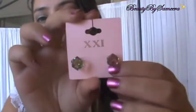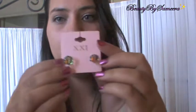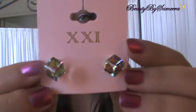The next item that I purchased was a pair of earrings, and these were $1.50, and I think Forever 21 has the best priced jewelry around. I love their jewelry. Not sure if you guys are going to be able to see the colors, but it's super pretty. They're like multi-reflex, and it's just little cubes, and they're so pretty. I love them, and I just really love these. So again, these were $1.50.